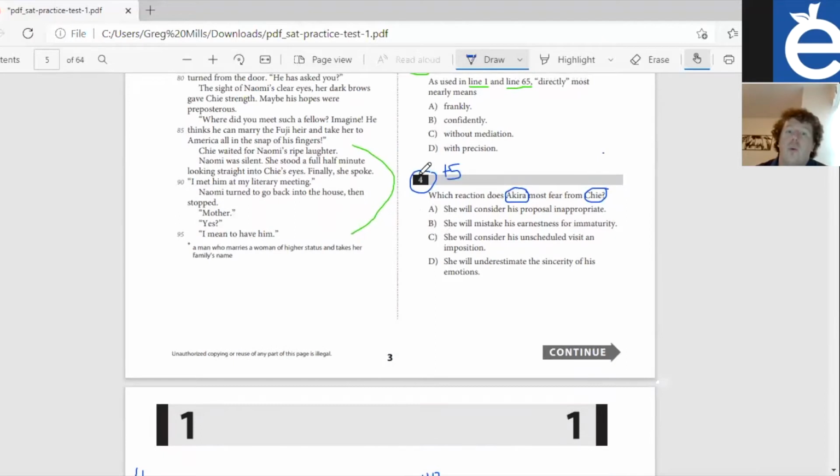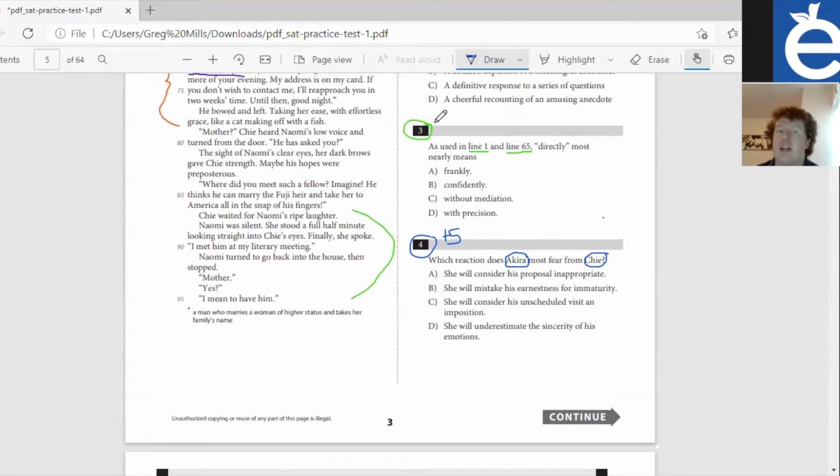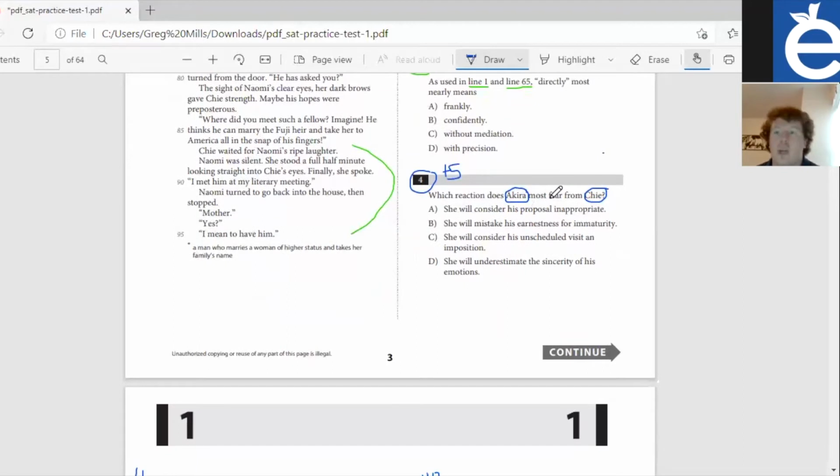So looking at how number 4 is laid out, "Which reaction does Akira most fear from Chi?" That's a pretty interpretation-based question. It is not a yes or no question. It's not as direct as, say, question 3, where we have 2 specific sentences to look at. This is a pretty open-ended question asking us to interpret what these 2 characters feel about it. So usually that would require a lot of looking for appropriate context and information, and trying to synthesize our own answer based on that.